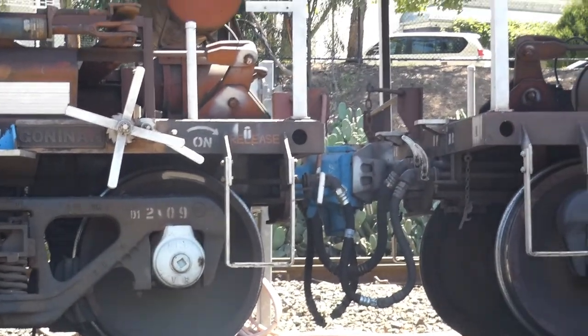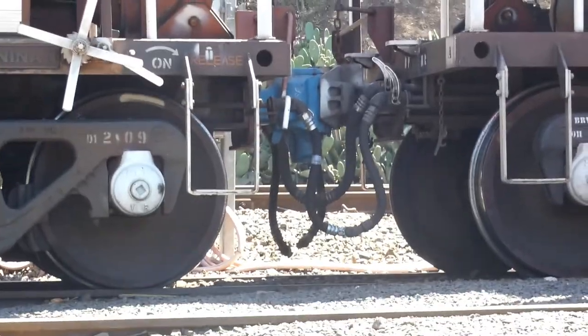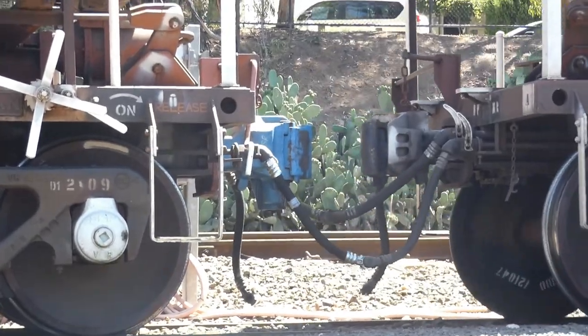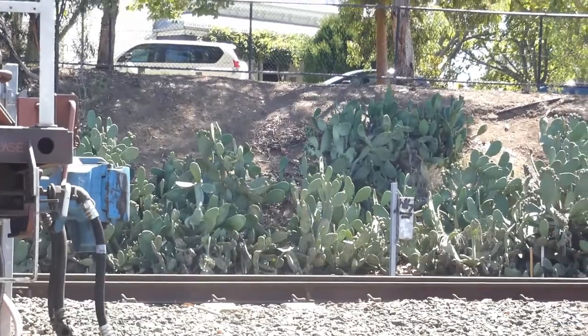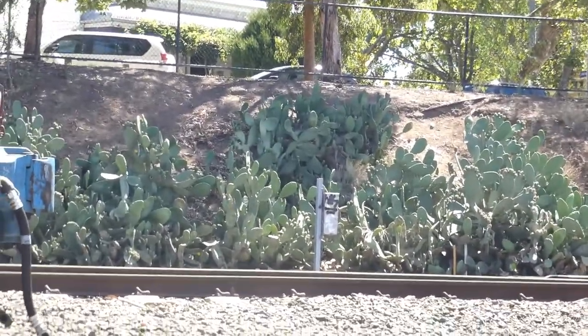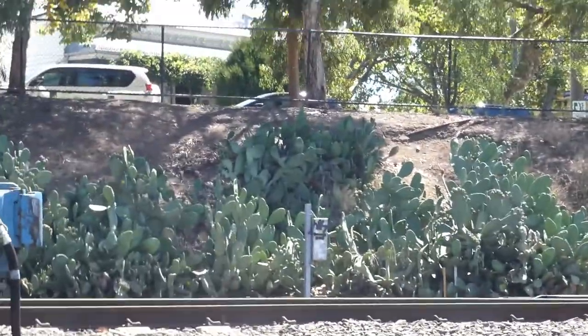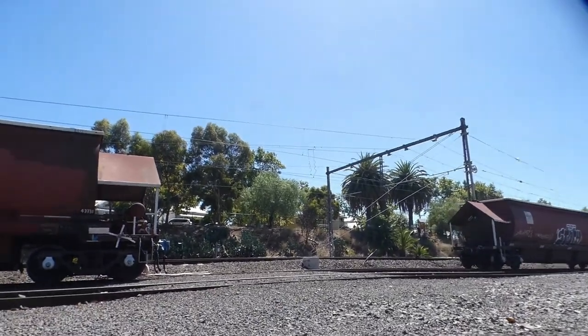Look at the air hoses, Mum. The air hoses between the coaches. Watch. See? That's the first time I've seen a blue knuckle coupler on the carriages. They're shunting, that's what they're doing. They've got to line up the coaches. I think what they're doing, they're moving the empties.